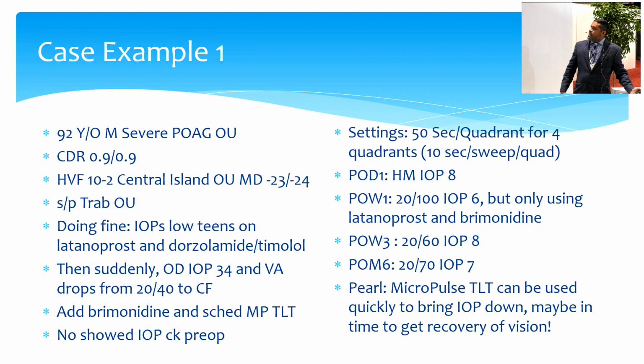So I'll do some case examples. Did I skip the slides?